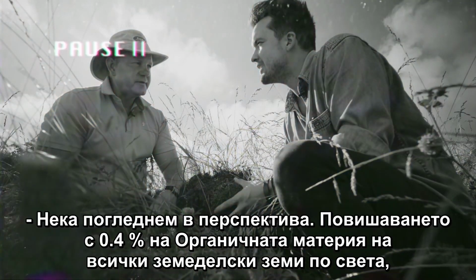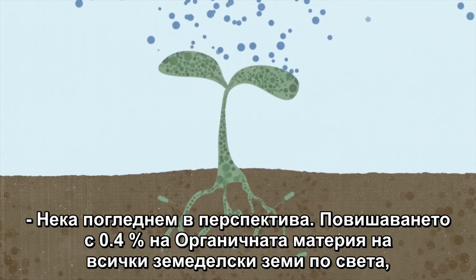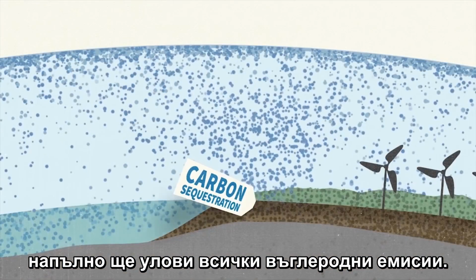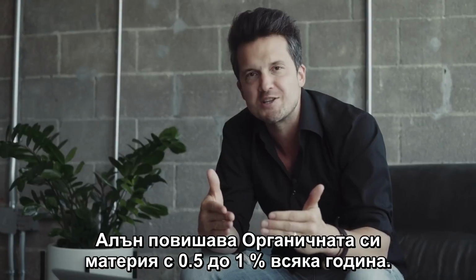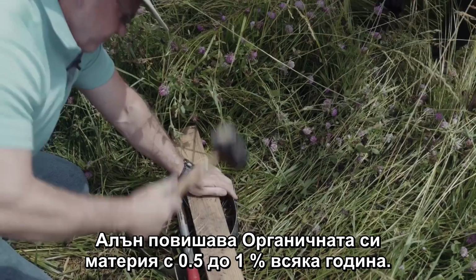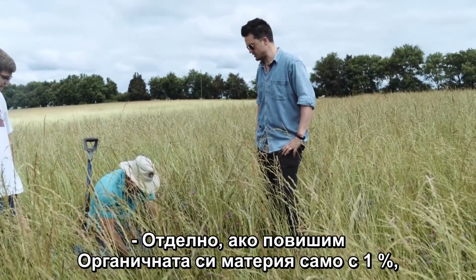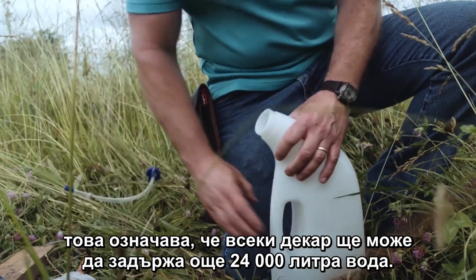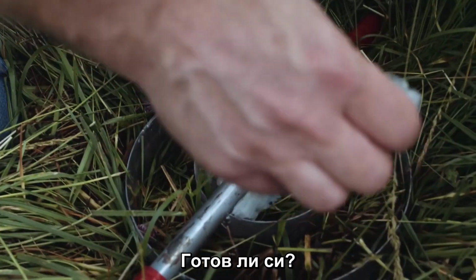Let's put some perspective on this. A 0.4% increase of soil organic matter on the world's agricultural soils would completely negate all current CO2 emissions. Alan is increasing his soil organic matter by 0.5% or 1% every year. If we add just 1 more percent soil organic matter, that means that every single acre can hold another 25,000 gallons of water.